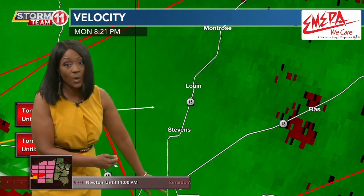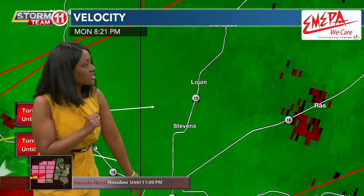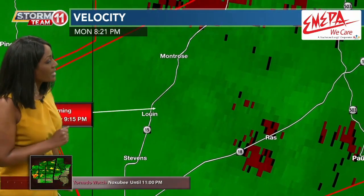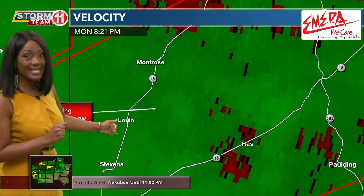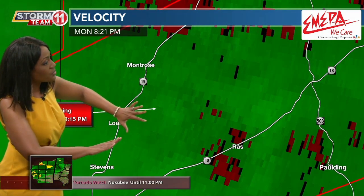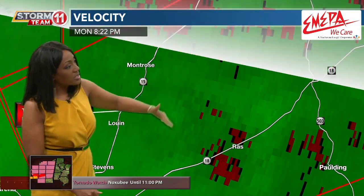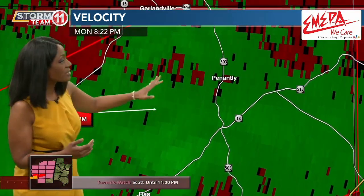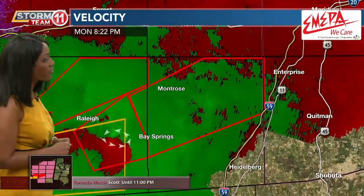Bay Springs, you are now within the polygon, so you want to go ahead and be in your safe place. Same for Lewin, again, an area that was hit hard by a tornado not too long ago. You want to go ahead and get to your safe place. Similar for the Montrose area, this extends over towards Ross. Eventually, it'll be crossing over 503 and maybe even impacting areas around the Penantley area if it can again hold together. So here's a broad view of what we're watching.